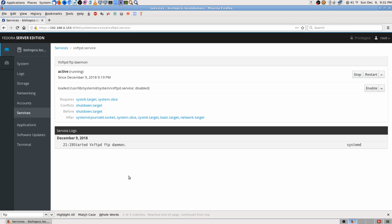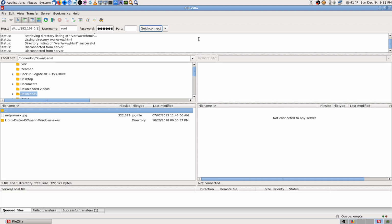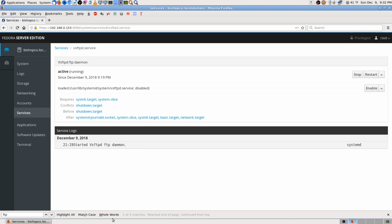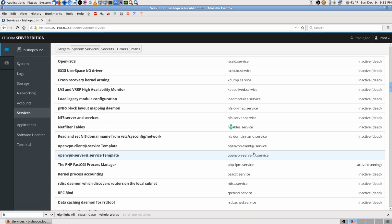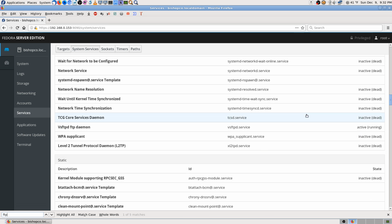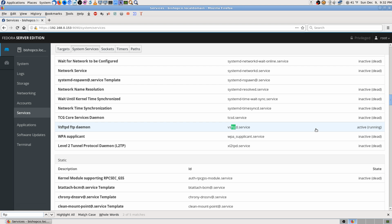And what about the FTP? Oh, I'm in it on FTP. So yeah, that's all working now. I got that up and running. Let's go ahead and get out of that now. That's all I really wanted for right now. Okay, so we've got that running, up and going. Now it shows active running, and I believe it will stay. I don't think there's any extra things you have to do. Okay, that's all good.